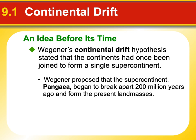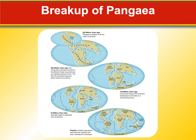So let's take a look at Pangaea and its formation here. Going back about 250 million years ago, Pangaea consisted of all the major continents. If you look towards the top of your diagram there on the picture I've got, you see that Pangaea formed there. We've got the Tethys Sea between two of the continents there. It's a combination of two larger continents known as Laurasia and Gondwanaland, kind of funny names there. Then round about 200 million years ago, rifting starts to occur.